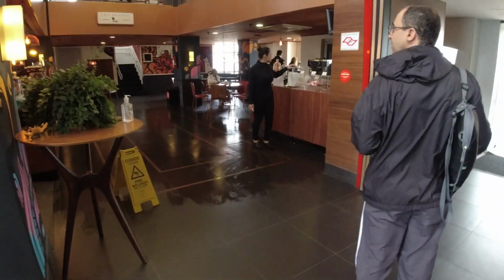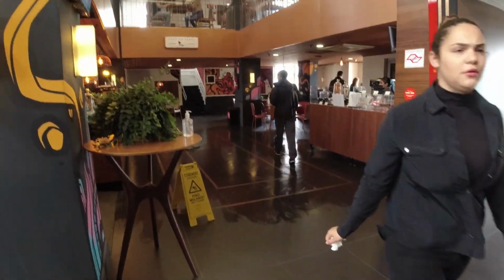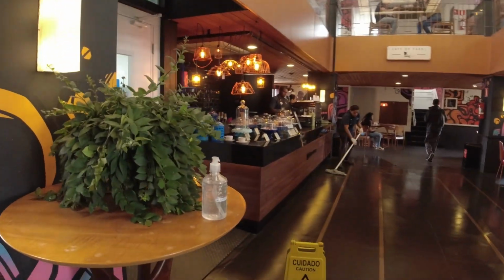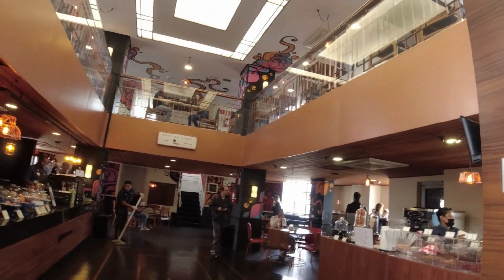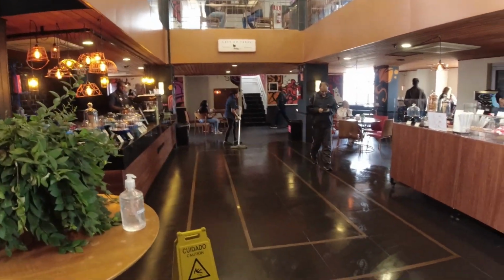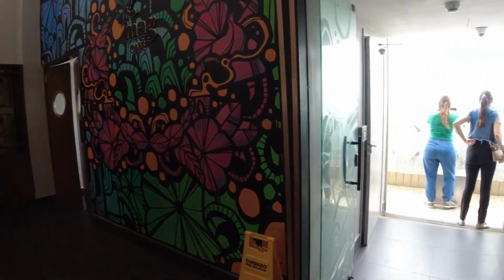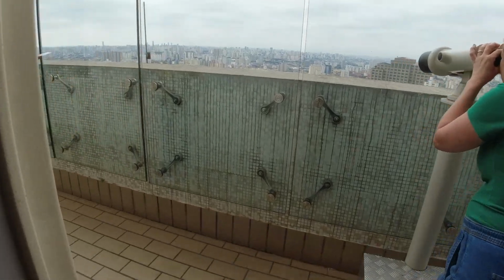Okay, there is a coffee shop ahead, and I guess if I go to the left, I can head out to the balcony and have a view of the city, but I don't know to which side, probably north. And if I go to the right side, I will probably have a view of the opposite direction, which is going to be south, I believe.